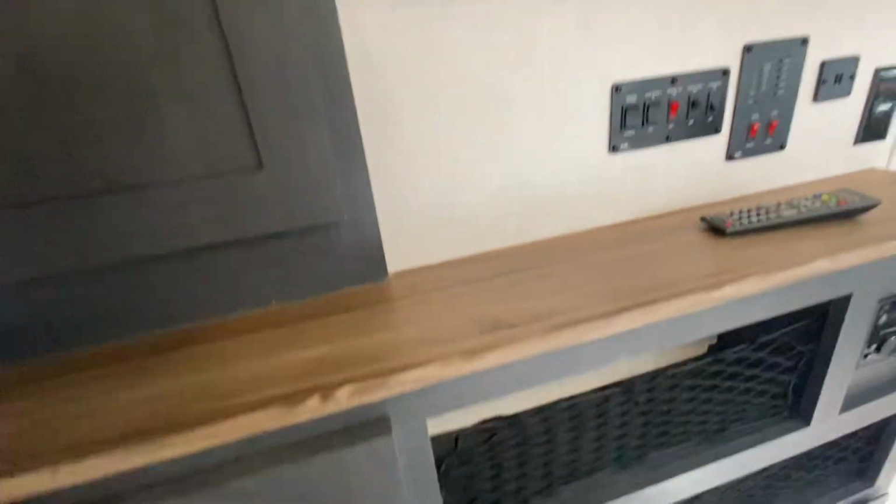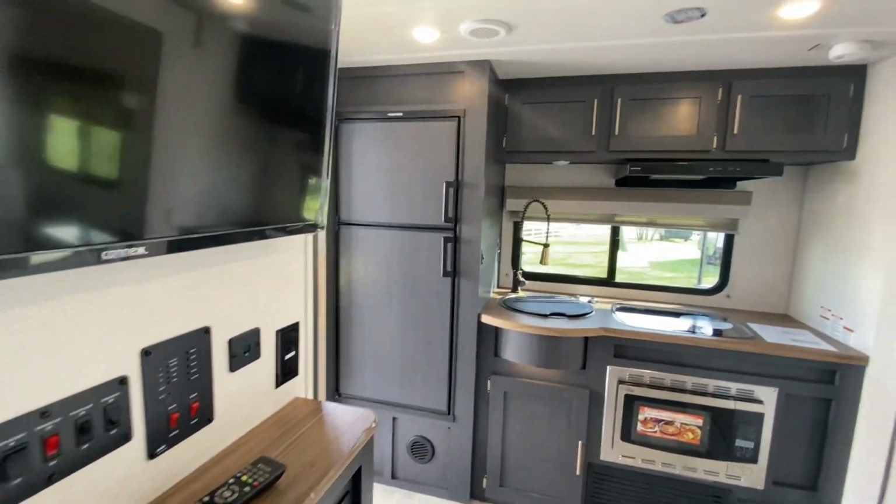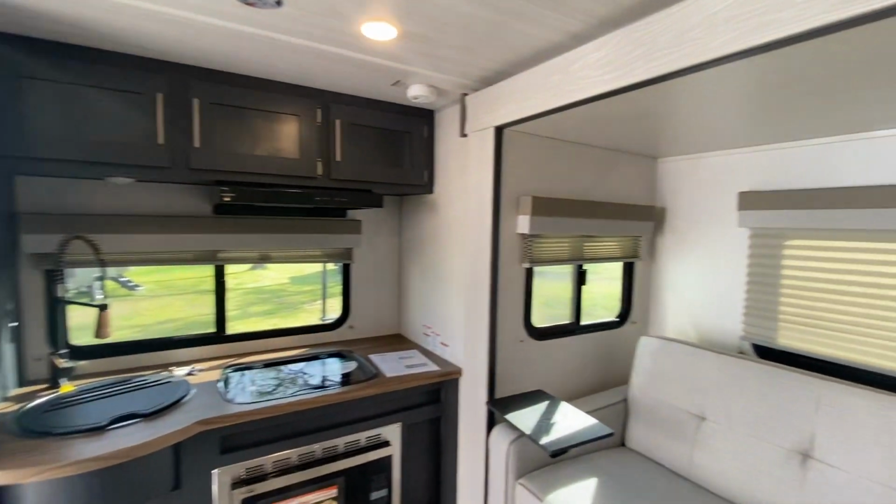Nice closet there. Room here, so the colors are super nice in this unit. Very nice.